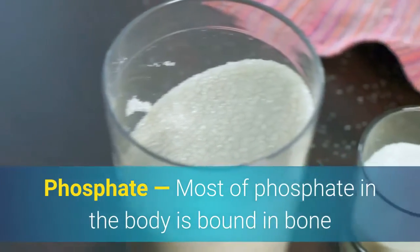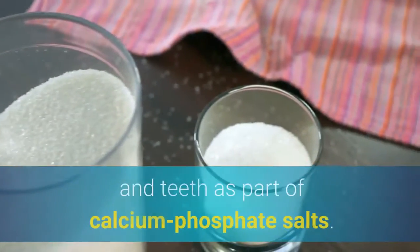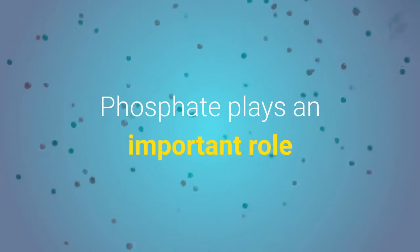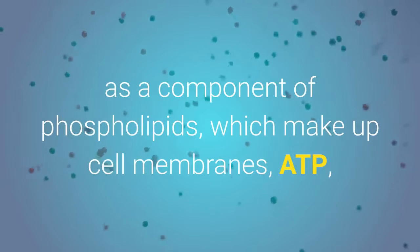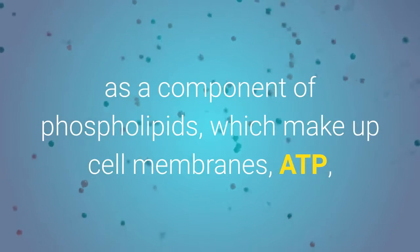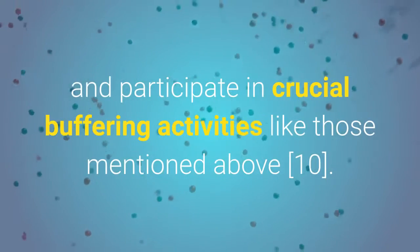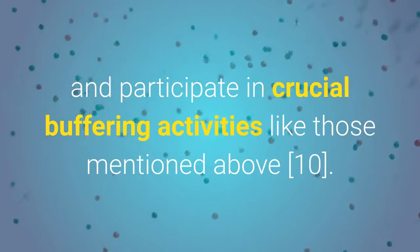Phosphate. Most of the phosphate in the body is bound in bone and teeth as part of calcium phosphate salts. Phosphate plays an important role as a component of phospholipids, which make up cell membranes, ATP, and crucial molecules called nucleotides, and participates in crucial buffering activities like those mentioned above.